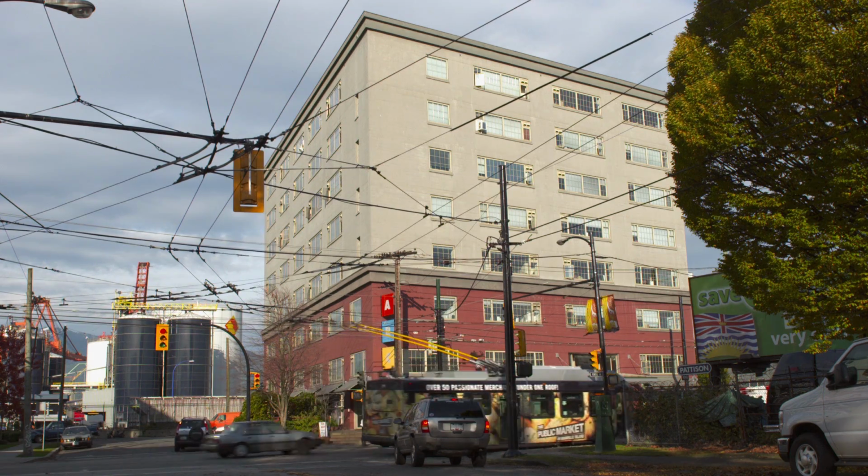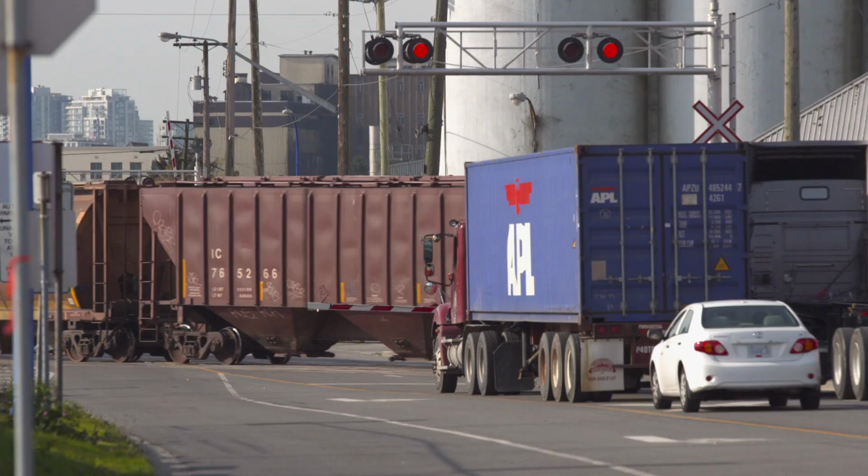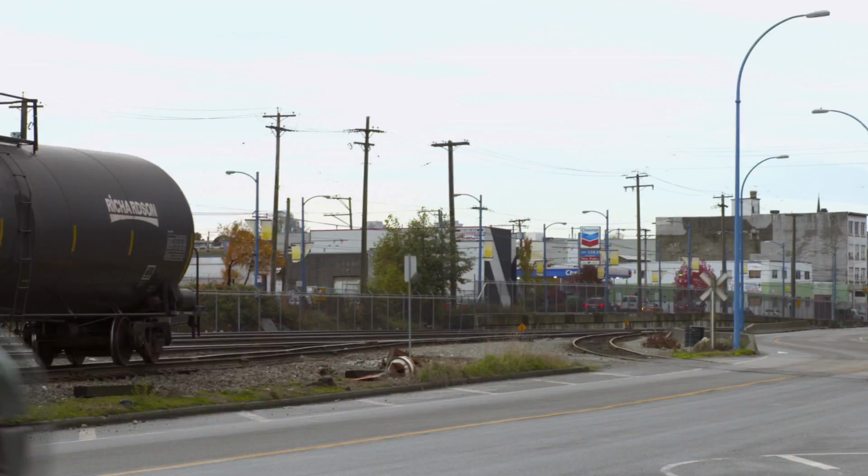We have over 100 employees on this site that need to get to work safely and on time each day, and upwards of 100 deliveries of raw material and our finished products leaving here by truck. So access challenges regarding container truck traffic and rail are a big issue for us.